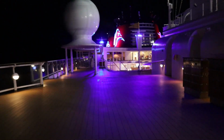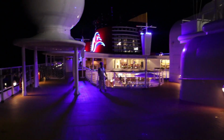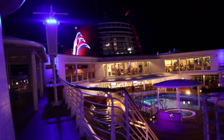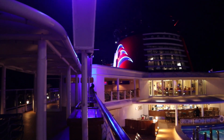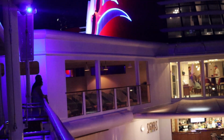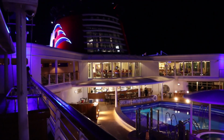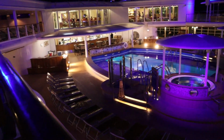Now, as we make our way towards midship, this area right here is going to be your adult only area. You've got the Cove area, Signals Bar, as you can start to see here, and then the adult pool. Now what you can see all lit up there, which I can't go into, is concierge. It's all indoors. This area to the far left does have open air, but it is covered. So that top level right there is concierge, but if I look down, that is all part of the adult only area, which we'll see in a minute.